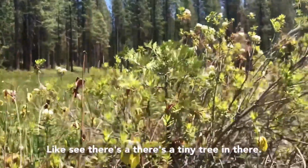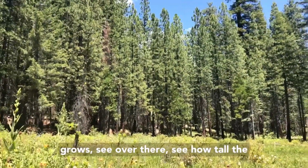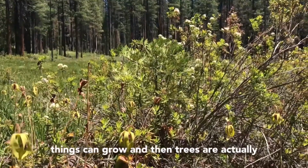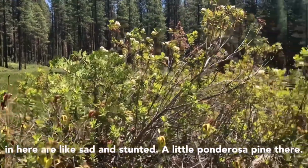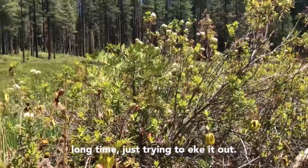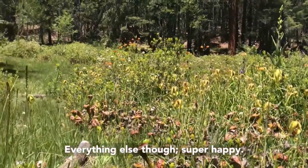Like, see, there's a tiny tree in there, and normally these trees, that's an incense cedar, grows, see over there, see how tall the trees are? It's just normal trees, just growing on normal soil. Then when you get in here, it's like only special things can grow, and then the trees that are actually in here are like sad and stunted. See, there's, you know, a little ponderosa pine there. Just tiny trees, probably been here for a really long time, just trying to eke it out. Everything else though, super happy.